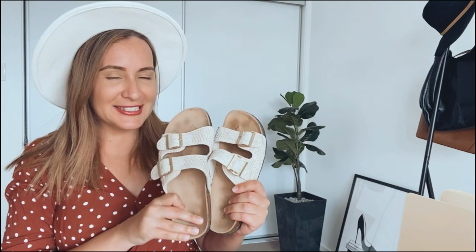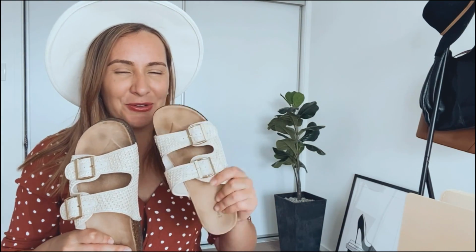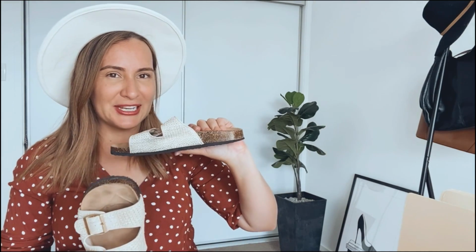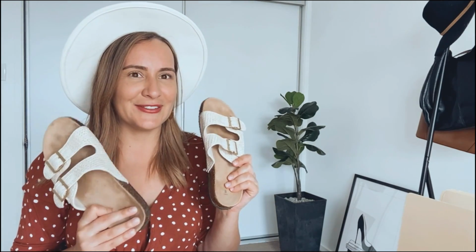These slides are amazing. I got them from Kmart and I just love them because of that creamy color with the gold buckle, and they're super squishy. They've got a pretty good base here, so I live in these. These are perfect for spring and summer.